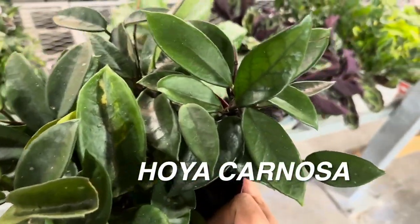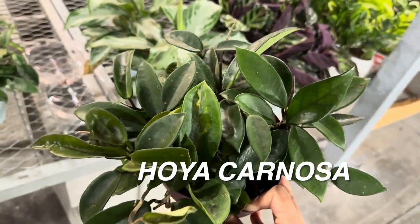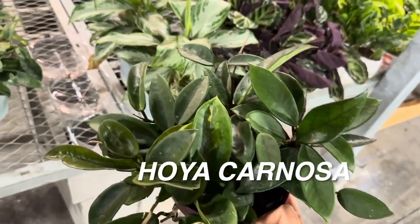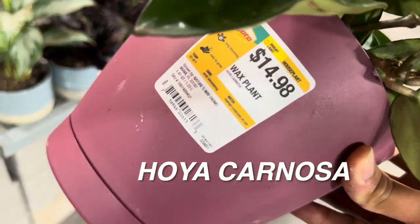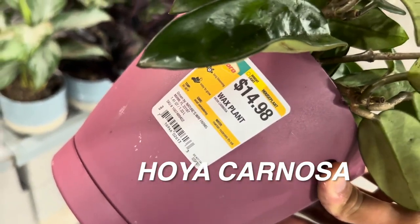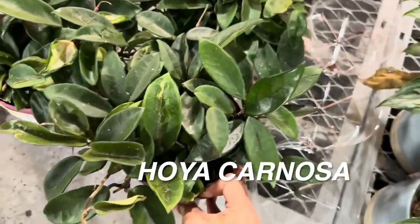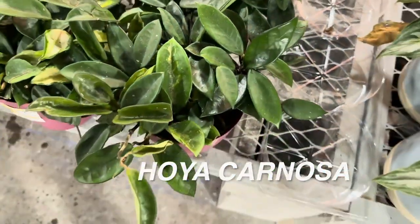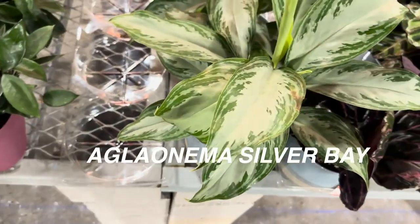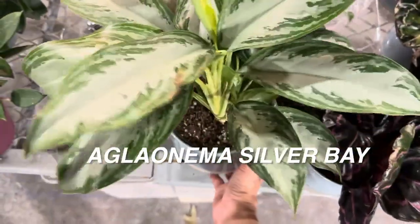And then right over here, we've got a Hoya carnosa, just a green one. I actually might end up getting just a Hoya carnosa green version. This is for $14.98 by Vigoro. I definitely like that. I love the texture of Hoya, but what I'm more interested in is to be able to grow a Hoya and see if it could bloom for me. I've got 2 different types of Hoya. I have a Hoya carnosa tricolor and a Hoya carnosa crimson princess in hanging baskets right now.